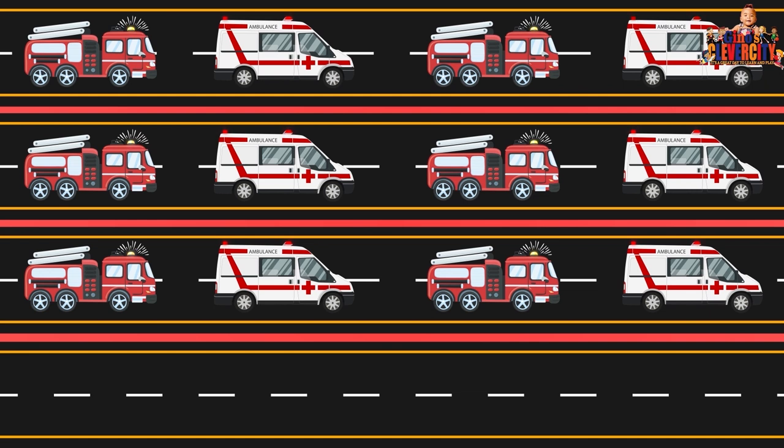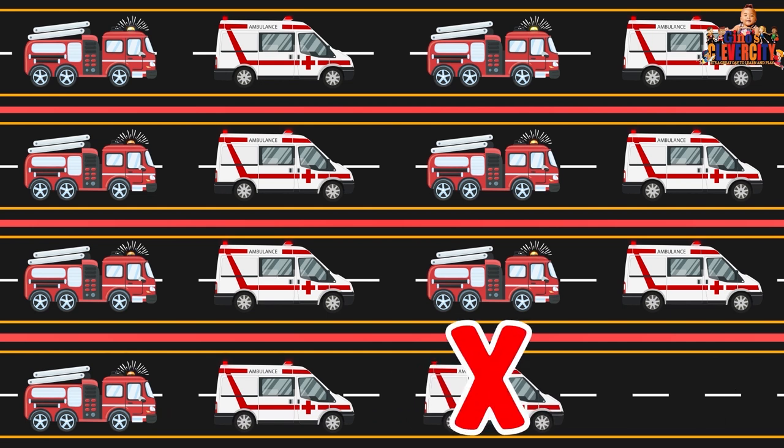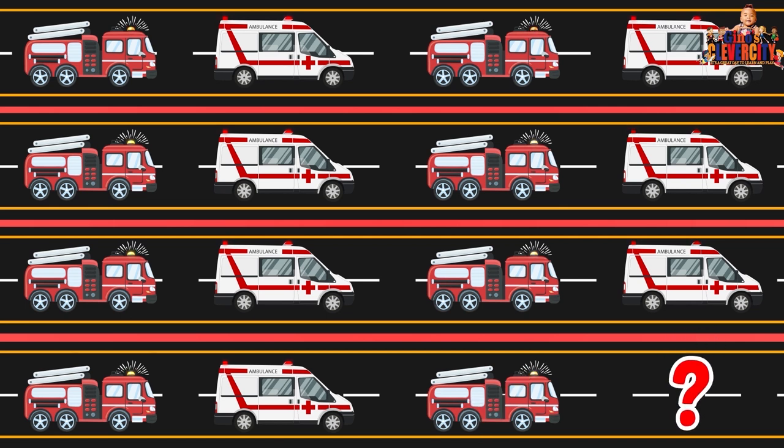Yay! Let's guess the correct pattern once again. Fire truck, ambulance. What comes next in this pattern? Is it an ambulance? No. Is it a fire truck? Yes, correct. Well done. Yay! What comes next in this pattern? Is it an ambulance? Yes, correct. Well done.